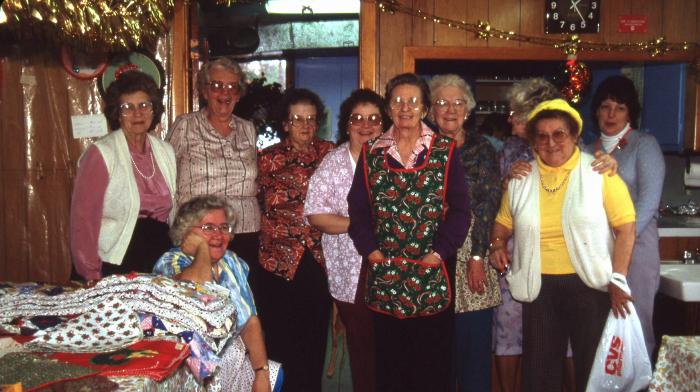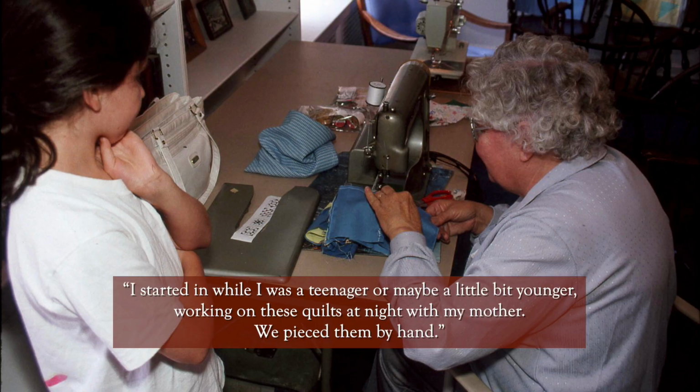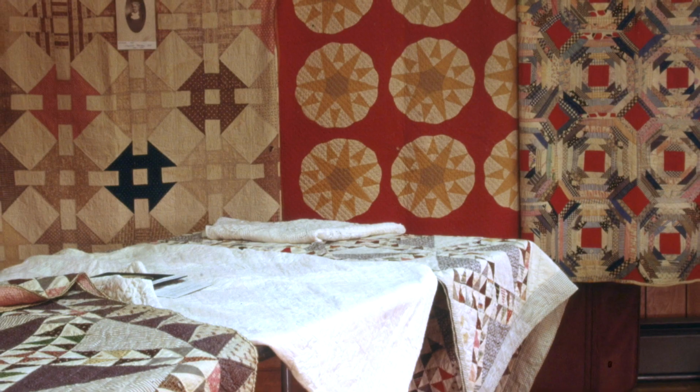Though some learned within the quilting groups, many area women learned to make tied quilts from older relatives. I started in while I was a teenager, or maybe a little bit younger, working on these quilts at night with my mother. We pieced them by hand.